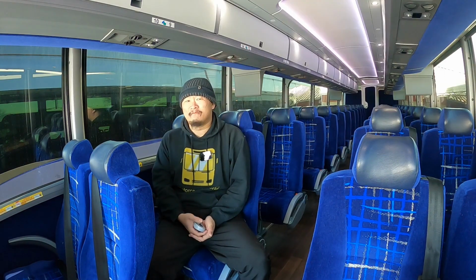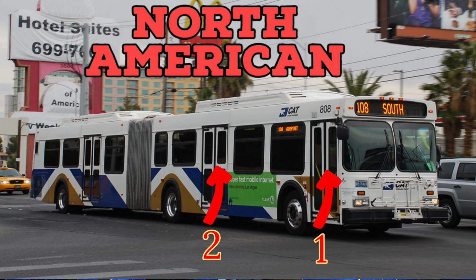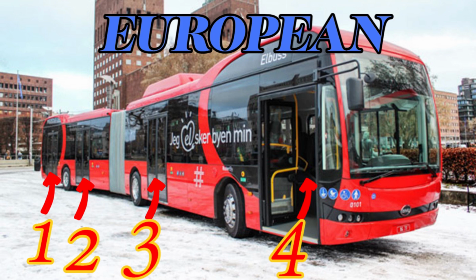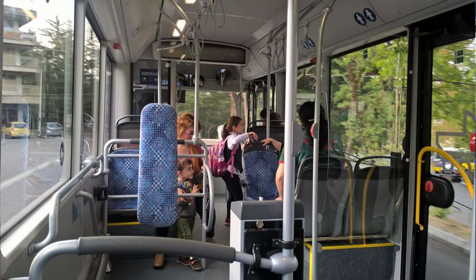Okay, moving on. North American buses tend to have only 2 service doors on the single chassis buses and 3 doors on articulated buses, where European buses tend to have 3 doors on the single chassis buses and 4 doors on the articulated buses. Yes, I've noticed that as well. I can see how having more doors would make it easier for the passengers to get on and disembark. On the other hand, having more doors also means having less seats available.